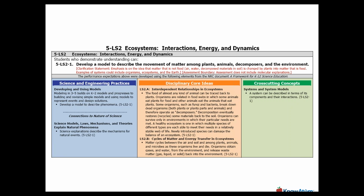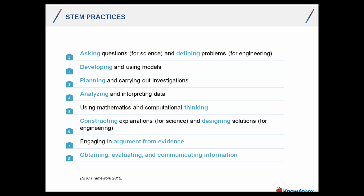And so if you're adopting the Next Generation Science Standards, you can address the current Maine standards, but in a way that actually exceeds what's required. But that's in some ways easier because it's been articulated for you. But let's look a little closer at those STEM practices.